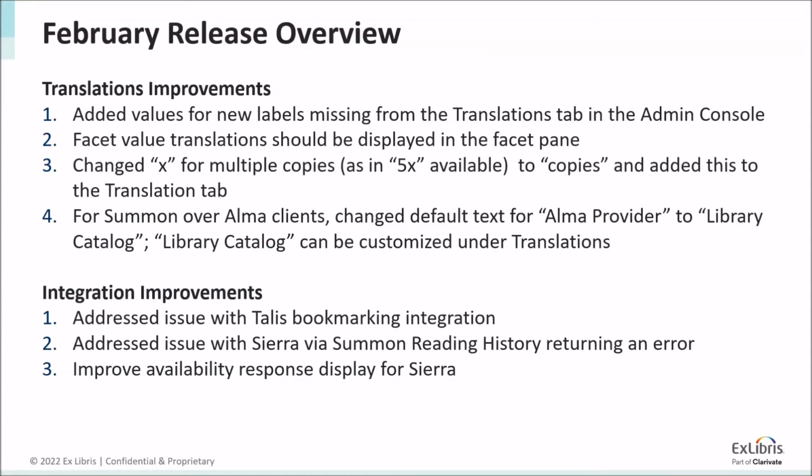We've also, for Summon over Alma clients, changed the default text for Alma provider, which some of you have seen associated with content or links in your instance of Summon, to library catalog. That will be the new default text. And as is a theme with this section, if you decide you don't like library catalog, it will be under translation so that you can customize that to whatever you'd like.